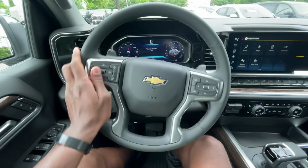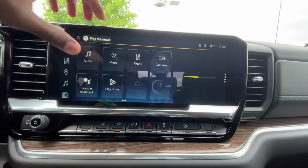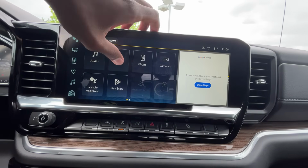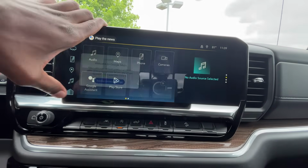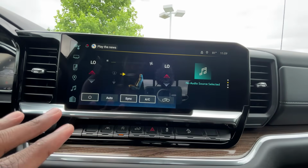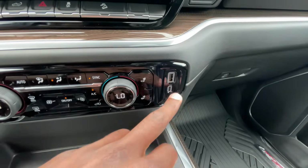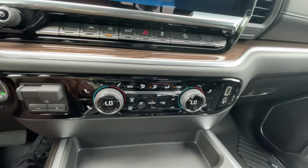So leather wrap steering wheel here. There's the horn. Infotainment system, AM, FM, XM radio, Bluetooth audio, wireless Apple CarPlay, Android Auto compatibility, Google Maps with a Google Assistant. And then we have dual zone automatic climate controls. You can either use the screen up above, or you have buttons and knobs down below, along with your 3-stage heated cooled seats. You also get a USB-C, USB-A charge port there, and then you have the trailer brake controller there.